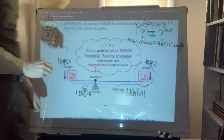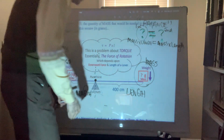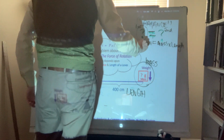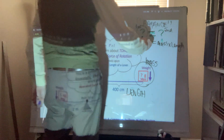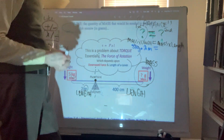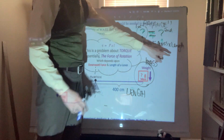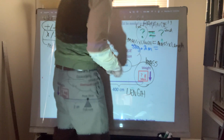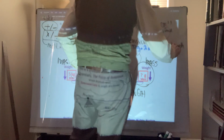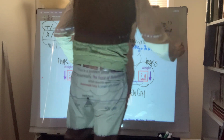So what does that mean? Well, it would be 5 kilograms times 2 meters on this side. And again, because we have to have consistency, we would have to have something else over here, the second thing, as so many kilograms. I know that it's telling me grams, but we convert it later. And then a certain length as well, a certain number of meters.